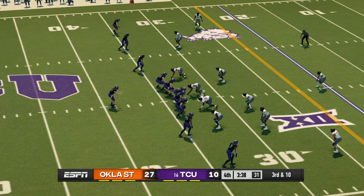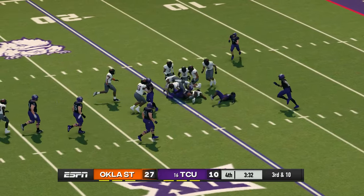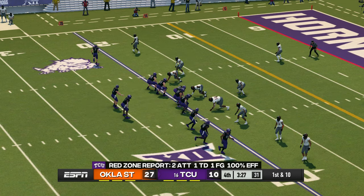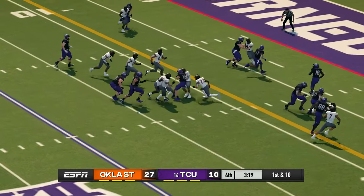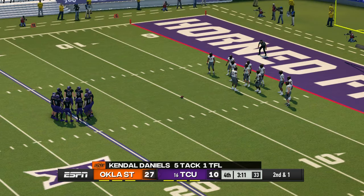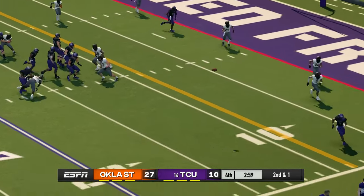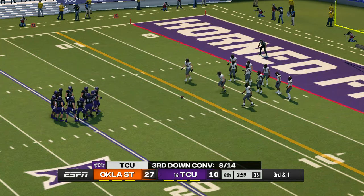They spread the field in the gun with five wide receivers. Fires out to his wideout. And he's taken down around the 19-yard line. Here's the eighth play of the series. Gains his way to the 10-yard line. It's second down now, and they're just a few feet away from that first down marker. This is the 10th play of this drive.